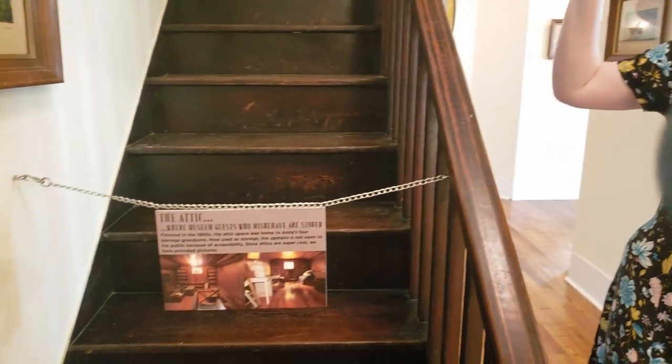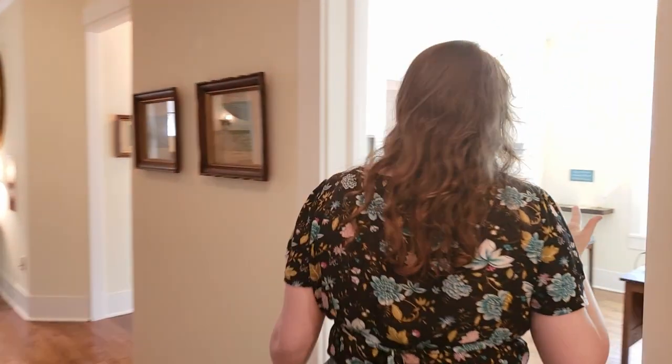And so they had four boys and they needed a place to put them, so they renovated the attic and gave them all beds. As you can see here, they have a bunch of beds in there, and all the boys had to live up in the attic. And now we use it as storage, so it's not open to the public.